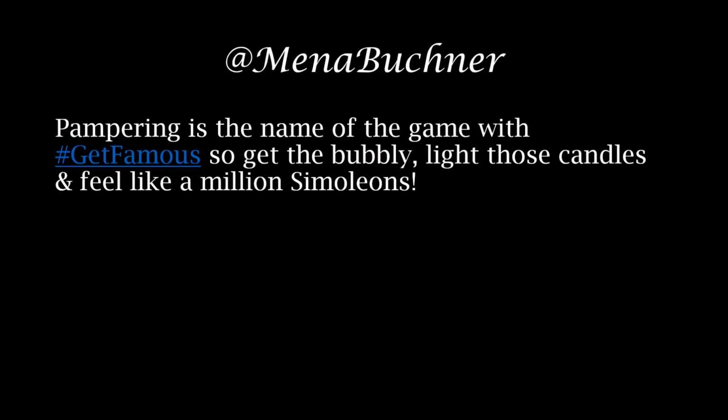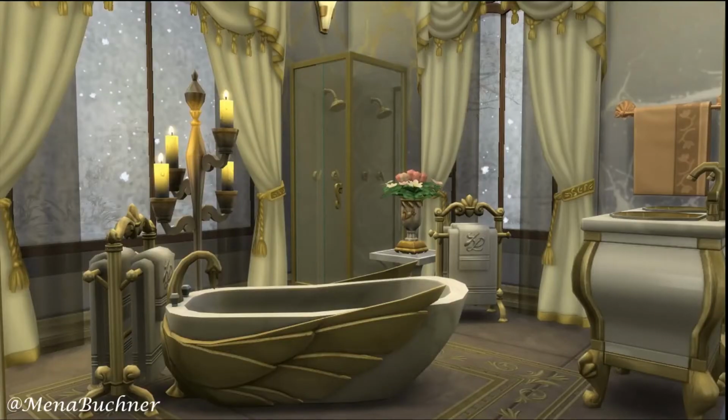Okay, Menon Buchner is next. Pampering is the name of the game with Get Famous, so get the bubbly, light those candles, and feel like a million simoleons. Wouldn't that be nice? Okay, so we have someone that used the swan tub. I love the swan tub. I don't think I've used it in a build yet, but I'm just happy we have a swan tub just because it's a freaking swan tub, people. Swan tub. Look at it.